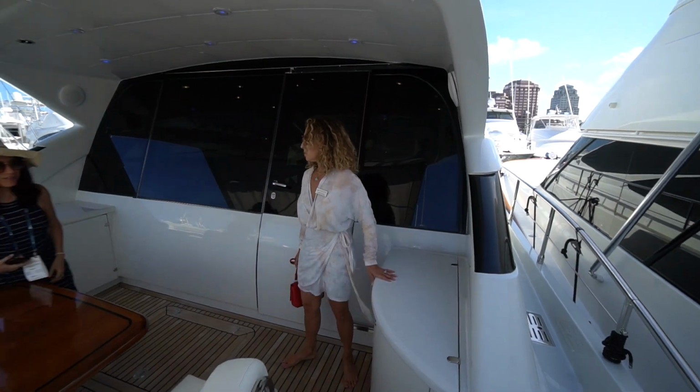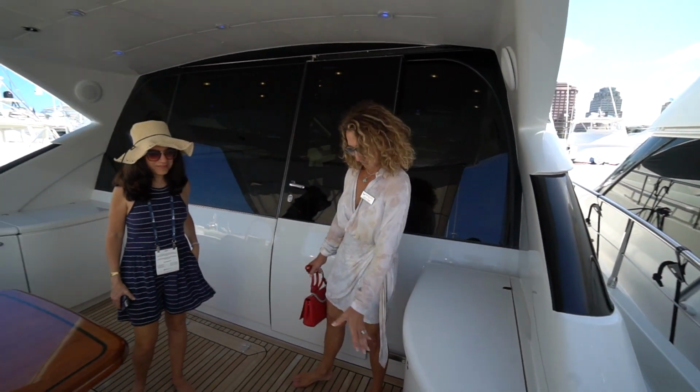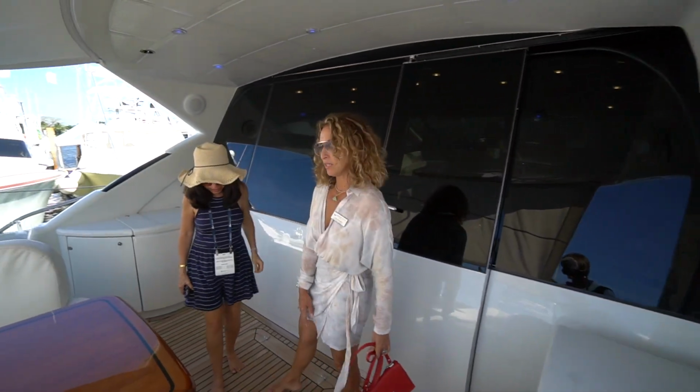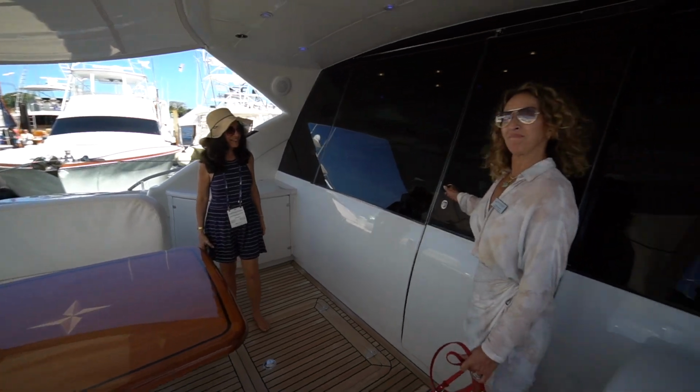Oh, that opens up to a grill? Mm-hmm. Nice. Beautiful teak decking. Access to the engine room right here. Gorgeous. It's in great shape. Let's go inside.